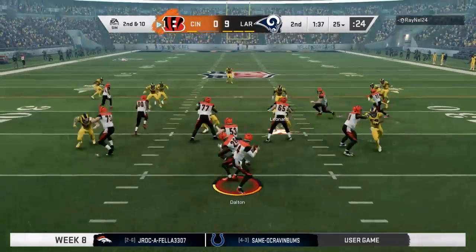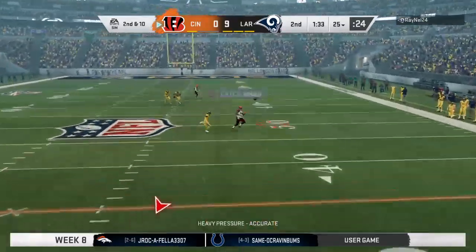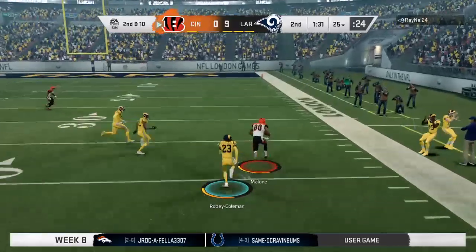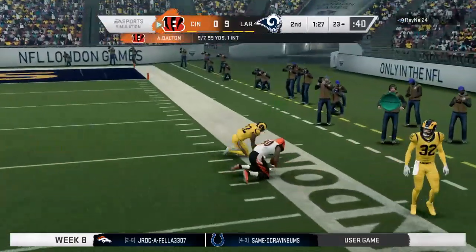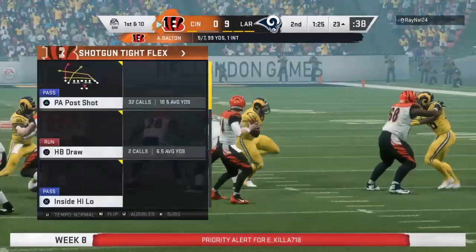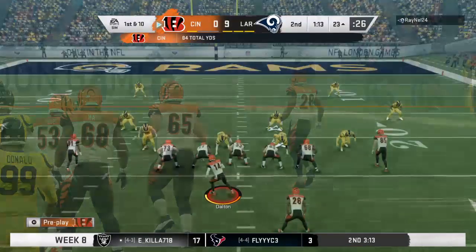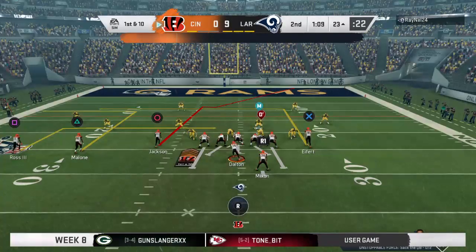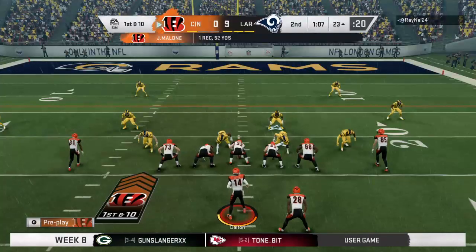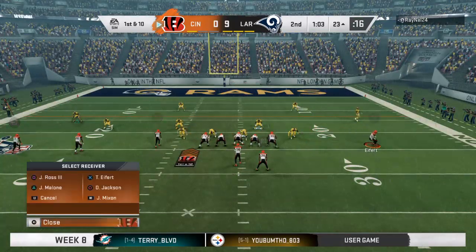Off the play fake to Mixon. This is Dalton. On the crossing route, complete. It's Malone. And he finally goes down at the 23-yard line. A big play there for Cincinnati. 52 yards. So barely time to catch our breath. Here's 1st and 10 just outside the red zone.